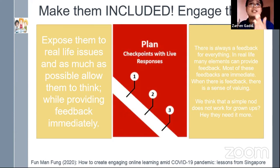Feedback also contains a space for improvement when someone told you directly, hey, that is wrong. And when someone critics you like that, for you to be able to realize that you are being valued, you need to accept that. Okay? So we think that a simple nod does not work for grown-ups. Hey, they need it more. Yung simpleng pagtango, yung simpleng pagsabi ng yes, yung pagsabi ng correct, that really matters, most importantly, for Generation Z students.